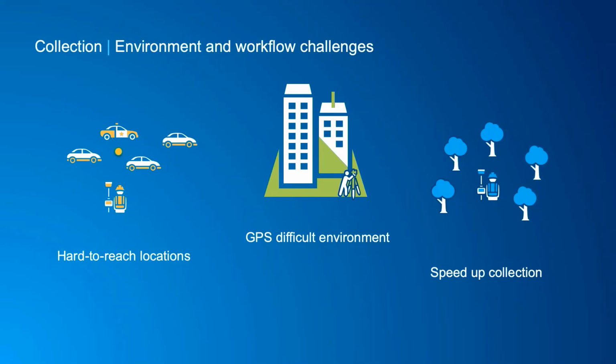Maybe you're working under dense tree cover, or you're in a built environment where you've got lots of tall buildings that are interfering with the quality of the GPS signals that you're getting. We partner with EOS and LaserTech to support additional capabilities and workflows to ensure that you can collect highly accurate information quickly and safely in these types of difficult environments.